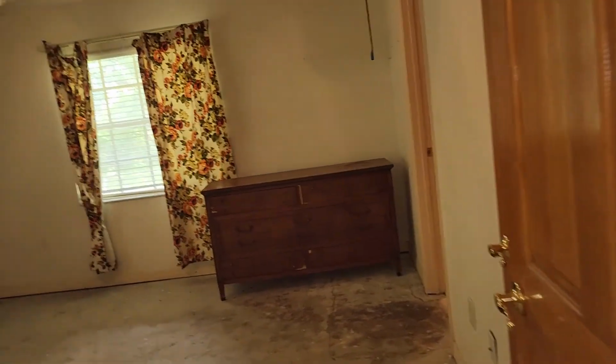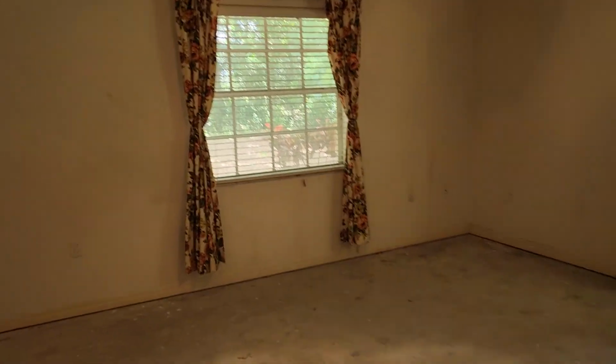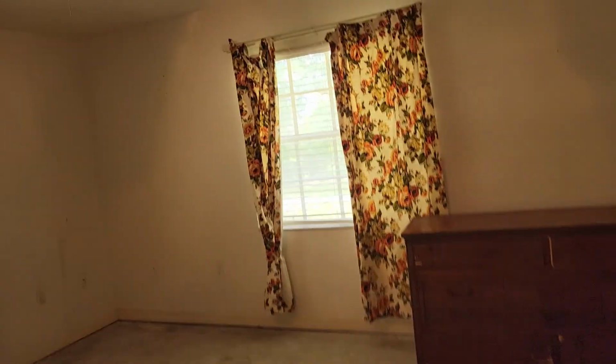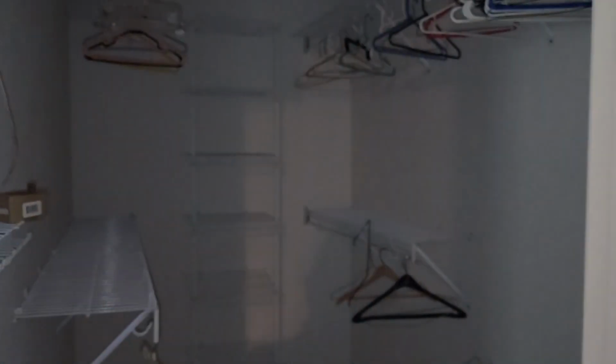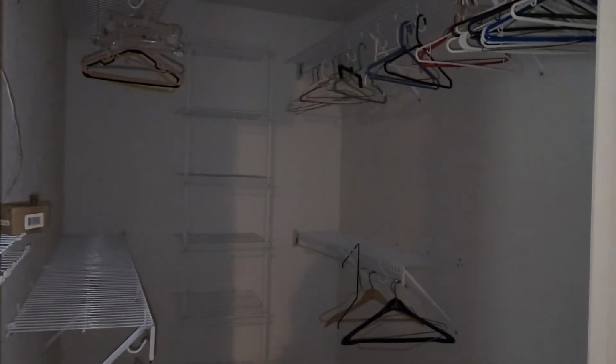Usually I do master bedrooms last, but this one has 2 master suites. I have one here. This one's 14 by 15. Very large. See, a little outdated, but it's not too bad. I mean, really, like I said, new paint job, new flooring will definitely do the trick. What's this here? Look how huge. That is a massive closet. Very, very big.